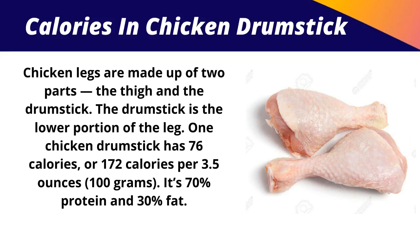Calories in chicken drumstick. Chicken legs are made up of 2 parts, the thigh and the drumstick. The drumstick is the lower portion of the leg. One chicken drumstick has 76 calories, or 172 calories per 3.5 ounces (100 grams). It's 70% protein and 30% fat.